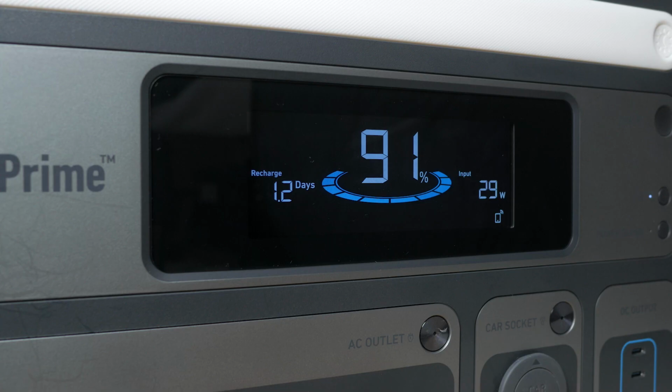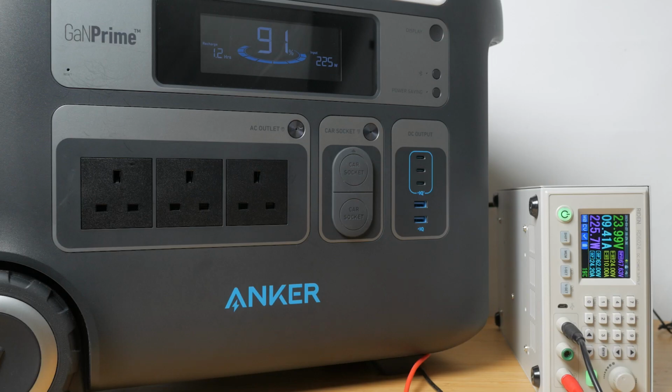The unit charges at around 110 watts with the supplied cable via a 12 volt car outlet, so a full charge would take over 20 hours. You could charge faster if your car has a 24 volt output, which I confirmed with my bench power supply charging the Anker 767 at just under 10 amps or 225 watts.